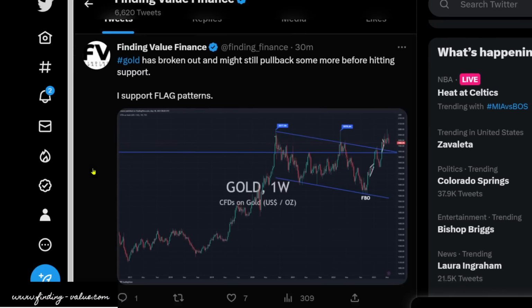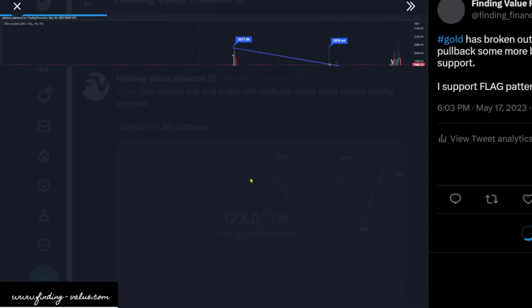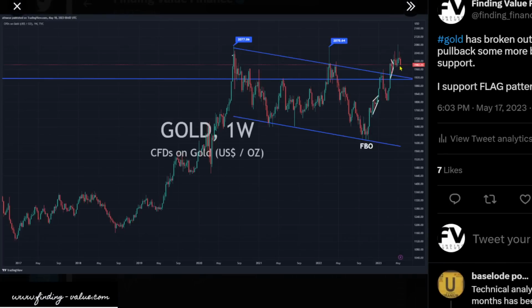So I posted on here, gold's broken out, might still pull back some more before hitting support. I support flag patterns. So it's a flag pattern, and you can see that we could pull back even to 1930 with this big flag pattern.